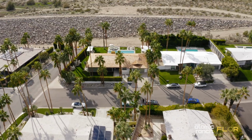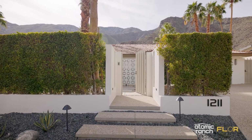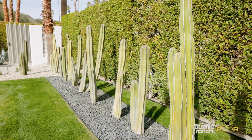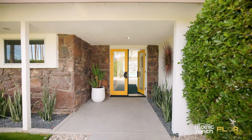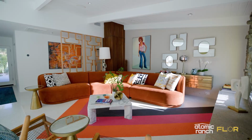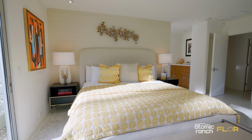Built in 1963 by the Alexander Company and designed by architect Charles Dubois, this home in the Vista Las Palmas neighborhood of Palm Springs belongs to Howard Hawks and Kevin Kemper of H3K Home and Design. Filled with rich tones and a touch of Hawaiian flair, the couple called the home High Sun.